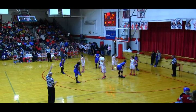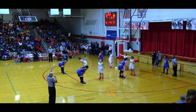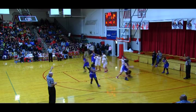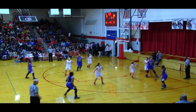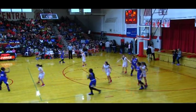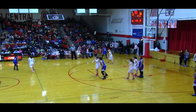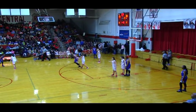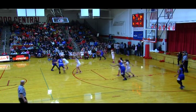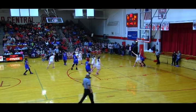Tristany will trigger the inbounds under her own basket with 20.6 seconds on the clock. Slaps the basketball. Comes in to Jessie, and she tips it back out to Lunsford, and Lunsford will bring it to the top of the circle at 15 seconds. Brumfeld on her. Tristany dribbling into the corner at 8 seconds. Reverses, comes back to the left side. Gives it up to Lovin at 2. Carver gets a rebound.